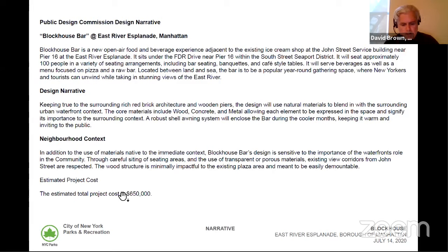So that's it. To recap, the proposal is for a 100-seat outdoor food and beverage kiosk, which will operate year-round. It is a temporary structure. It will last for 10 years, after which the esplanade will be returned to its current state. The design is contextual, visually permeable, and the cost is $650,000. That's it from our presentation.